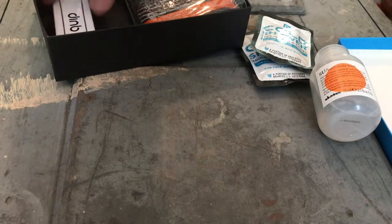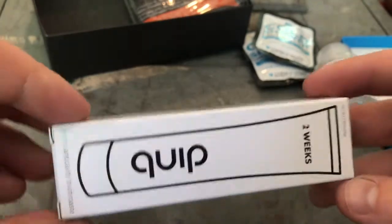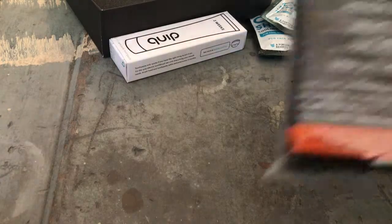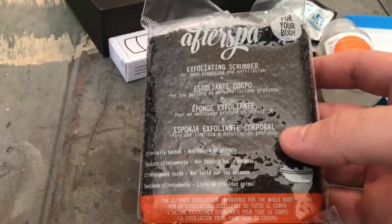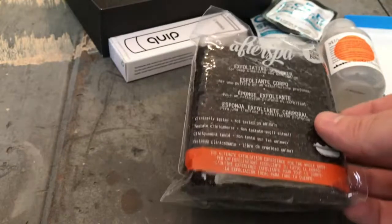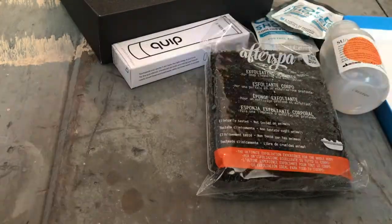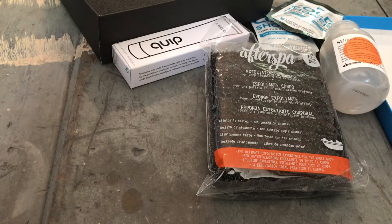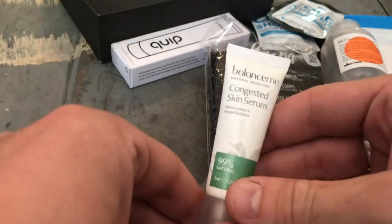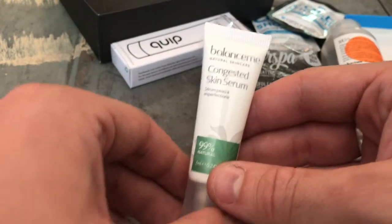Next thing out of the box is a thing of Quoip toothpaste. A thing of Daily Concept Exfoliate Scrubber. And last but not least is a thing of Balance Me Congested Skin Serum.